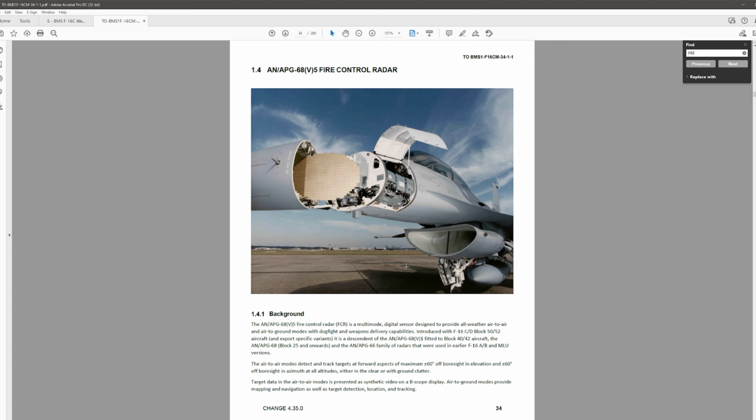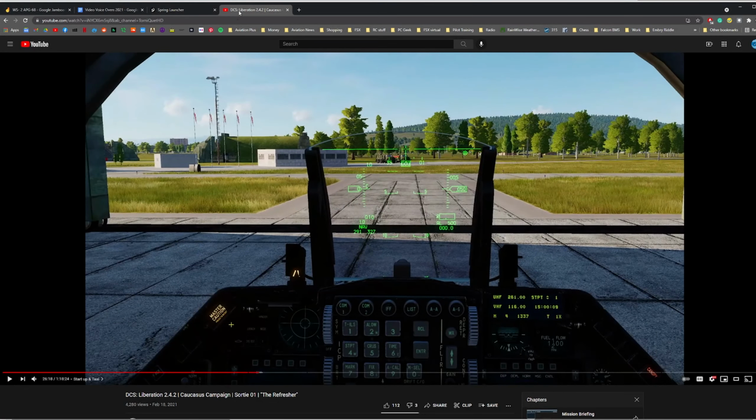So let's see. Reference the whiteboard. Okay. Let me pull it up on here so people could see. All right. So you have your radar emitter right here. It updates. All right, cool. So you have targets here. You have targets there. You have targets all over the place.